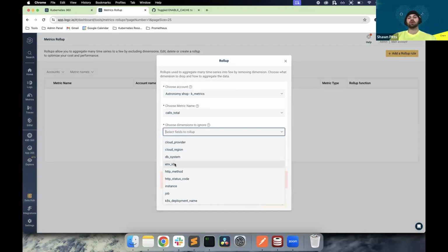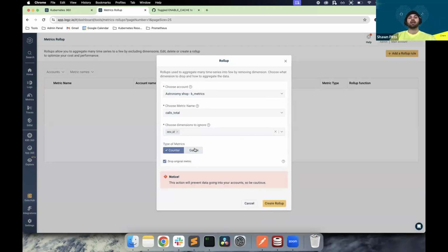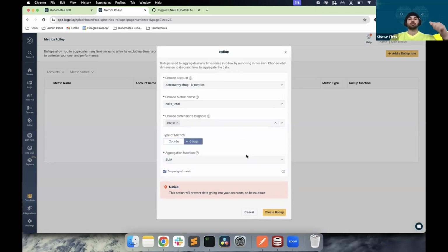So if I wanted to ignore, let's say, the environment ID, and I know it's a metric such as a gauge, that means it can go up or down. The difference between counters and gauges is counters continuously increase, like request rates, or you have things like gauges. So maybe that would be like transaction price, right? Or that could be memory usage. So anything that goes up and down.